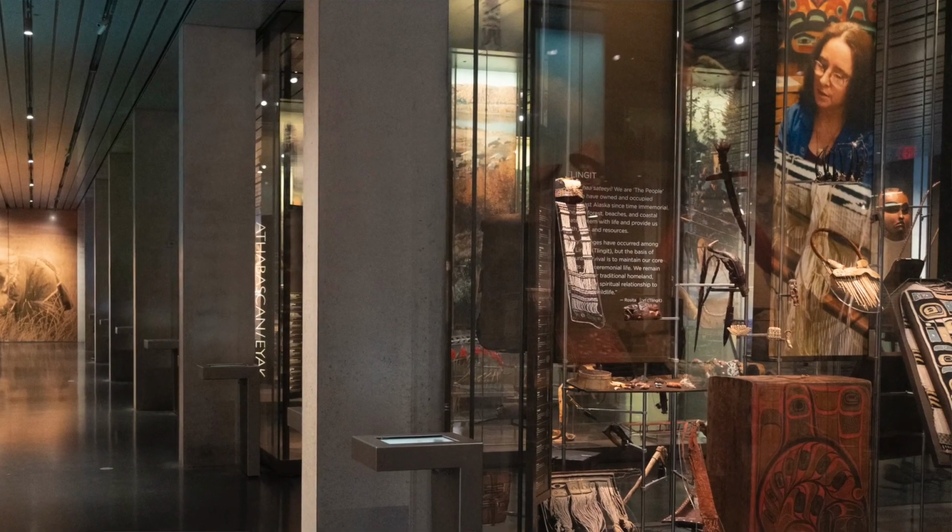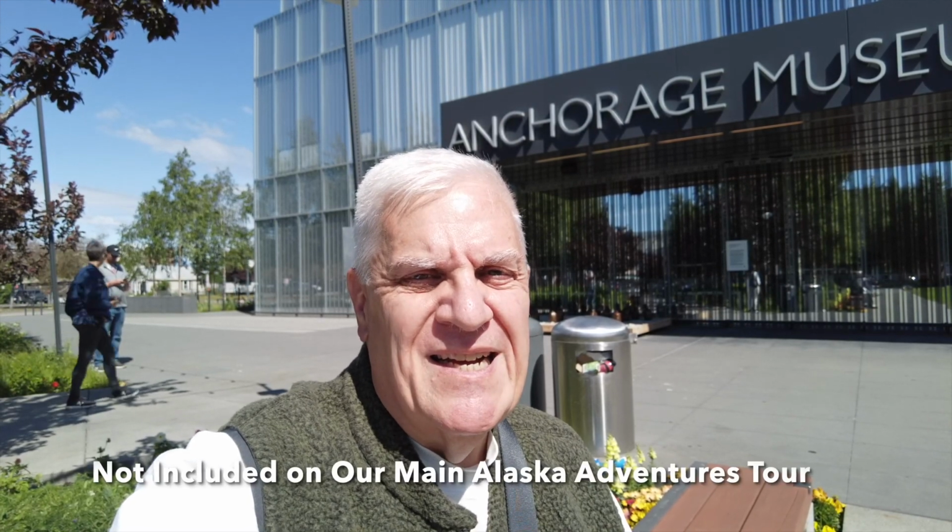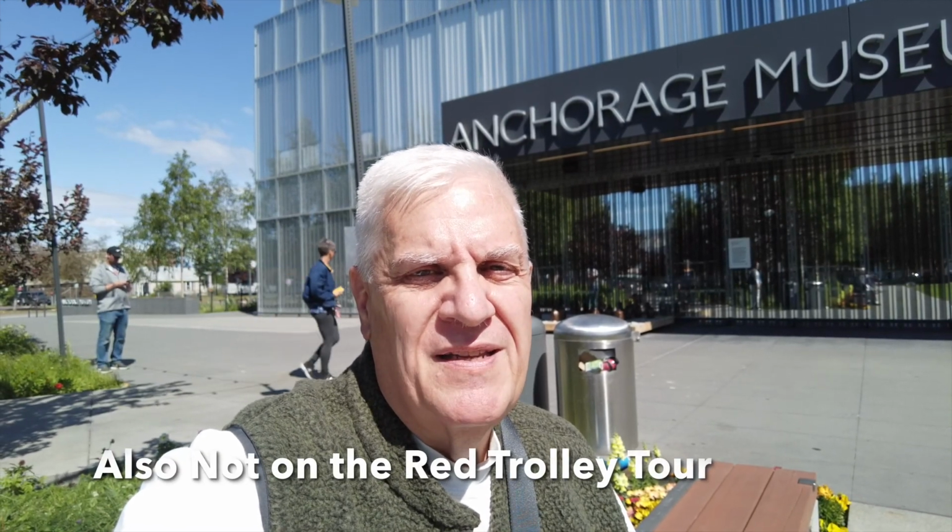There is a very interesting looking exhibit about native cultures on the third floor, but it's so dark that it's hard to read anything or even to see the artifacts very well. So maybe there's a reason this museum was not included on our tour. We'll ask around, but you know, it's not a bad museum, but it could really be a great museum if some effort were made to curate it and organize it and maybe use some lighter paint.